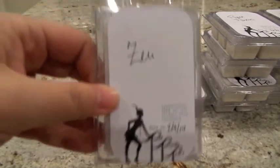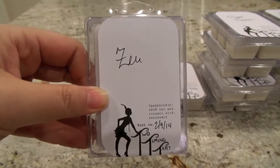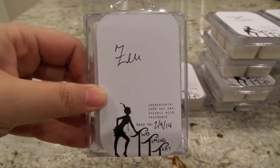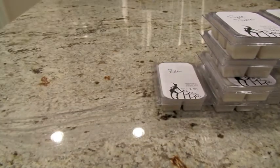All right, so now I'm moving out of the Princess Bride ones into what I think are just the new scents for 2014. This one is Zen, the art of putting into practice the ability to not punch a bitch in the face. Rosemary, mint, and honey sweet lemongrass.